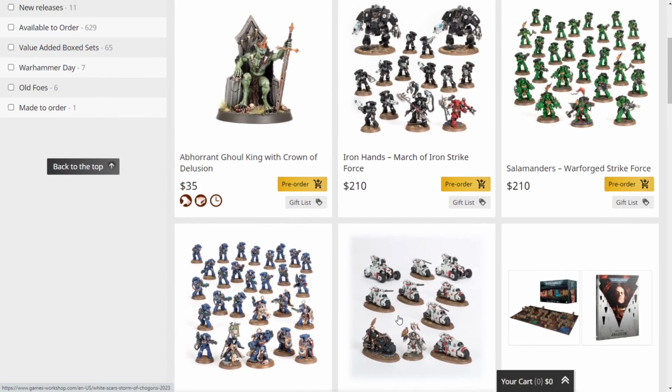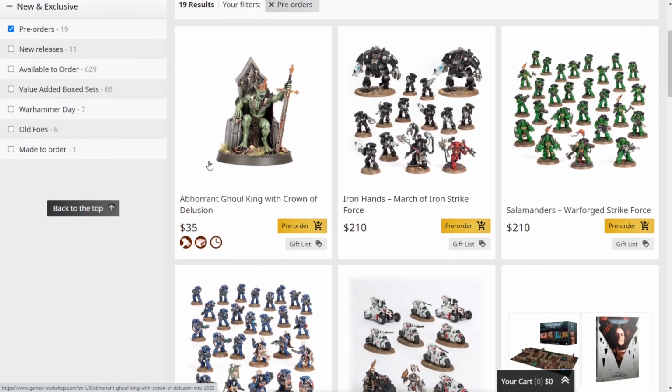I was tempted by some of the Space Marine Battle Forces, but I already went in on the Battle Forces for Christmas. I also think this Aberrant Ghoul King is pretty cool, but to tell you the truth, I already have an Aberrant Ghoul King, and I don't think I really want one just sitting on a throne. Again, I think this would be cool for a diorama or something like that, and maybe one day in the future I will regret that I didn't pick them up, but for now it's a pass. Overall, some nice box sets, some nice stuff coming out this week.